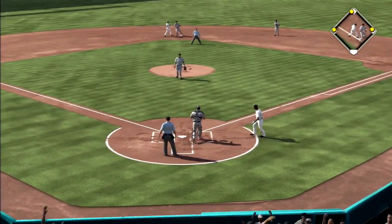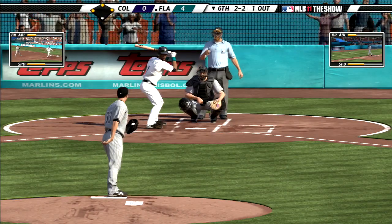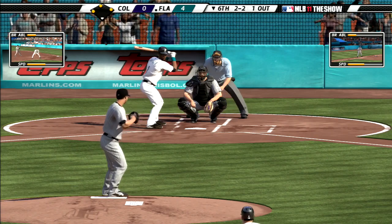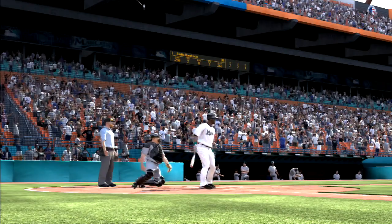Fastball bounces up to the plate, and it's taken for a ball. Now a big pitch here. He wouldn't want to go to 3-2, I wouldn't think. Here's the 2-2 offering. Fouled back.